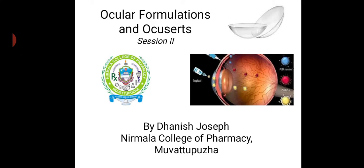Last class we discussed the types of ocular formulations, erodible as well as non-erodible, and we discussed the various non-erodible ocuserts and contact lenses. Today we are discussing the erodible inserts. The erodible inserts are of two types: one is LACRISERT, another one is the soluble ocular drug insert, that is SODI. So let us discuss what LACRISERT is.